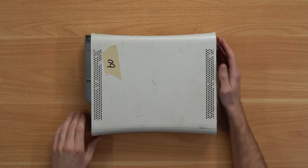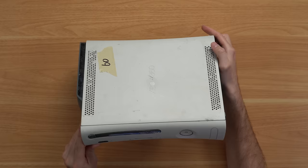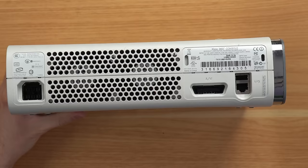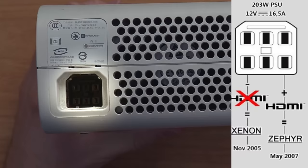Now, we're going to start with this fat 360 here, which is very beat up and dirty. It smells like bugs, and flipping to the back, it is clearly a Xenon console. No HDMI port, and you can see the port down here. Definitely says it's a Xenon. Hopefully it's not red-ringed, but let's plug it in and see if it works.